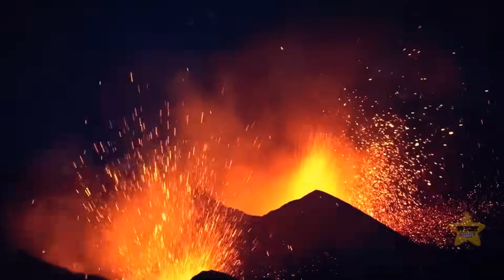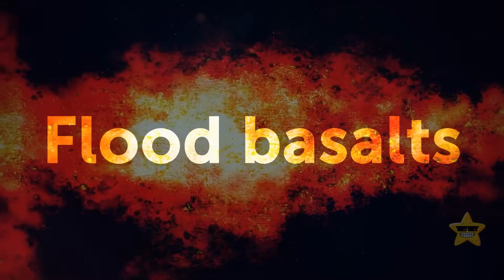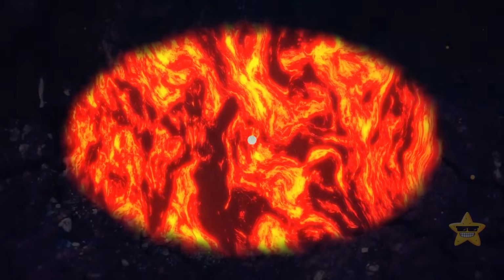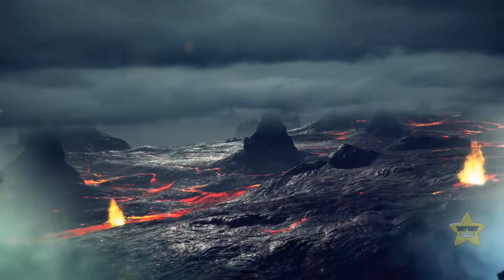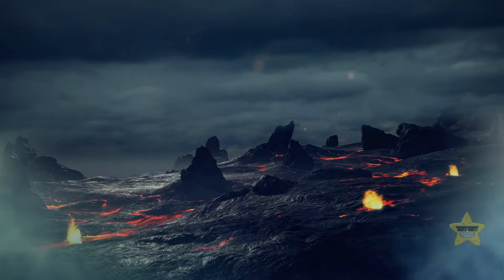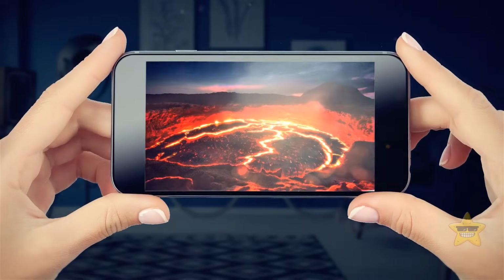Some eruptions happen not only inside volcanoes. There's such a thing as flood basalts. A colossal magma bubble accumulates under a vast area and begins to seep through faults in different parts. Magma slowly goes out there for many years and destroys all living things around. And the worst thing about this situation is that we can't do anything about it.